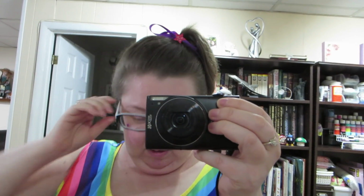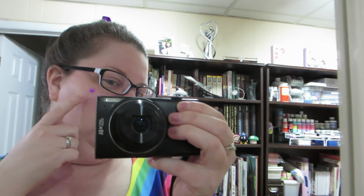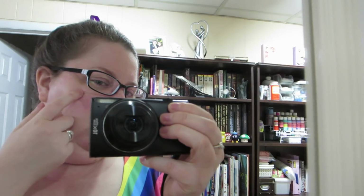And surprisingly, it's held up. It hasn't fallen off. It's come a little loose, and all I have to do is just press it back down and it's fine. And then I just got a sort of purplish sparkly star sticker for my face and put it, she always has it on the left cheek, so that's what I did.